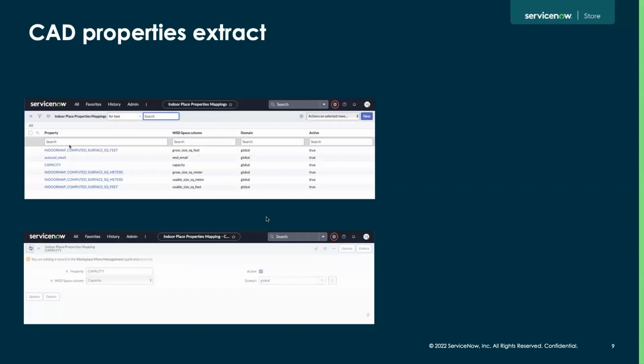Another very important feature is the ability to import CAD properties. As you may know, a CAD file contains shapes and lines, walls, desks, meeting rooms, but those elements sometimes have properties. And until now, we were unable to extract and process those properties. Not anymore: in the February release, we added a new feature to take advantage of those properties embedded within CAD elements.